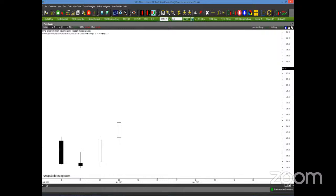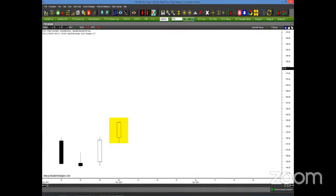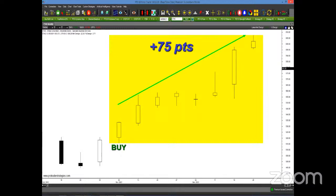How about a weekly chart of CTAS, okay? Starts to look like it's going up, but maybe you feel it's gone up a little bit too much. Well, not really, because if you apply the PTS XT extreme trend scan, once again, it was in the first block on this weekly time frame, a yellow block, all right? Telling you that, no, the move is just beginning. This was in the beginning of November. And had you chosen to buy, you could have potentially captured 75 points coming into the end of last month, okay?